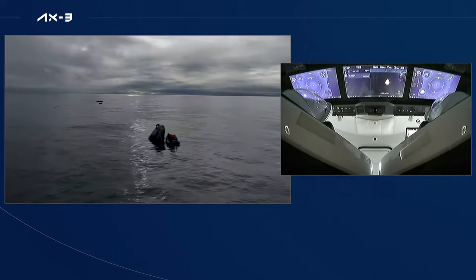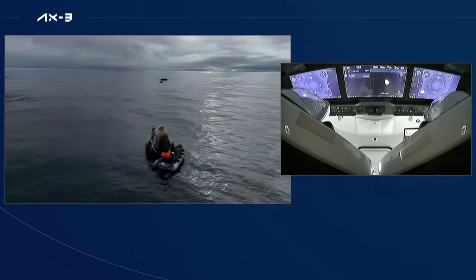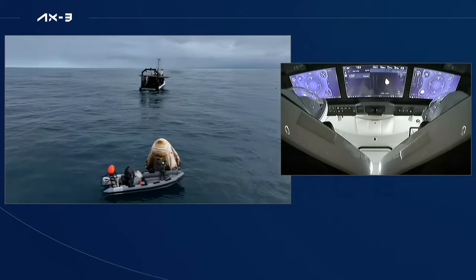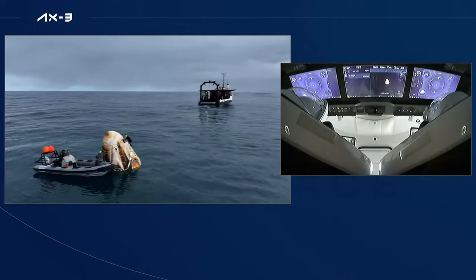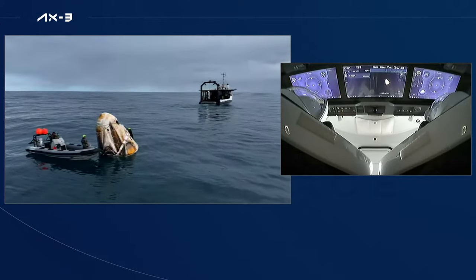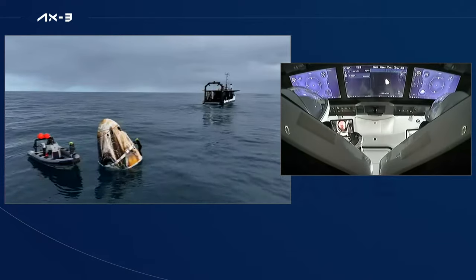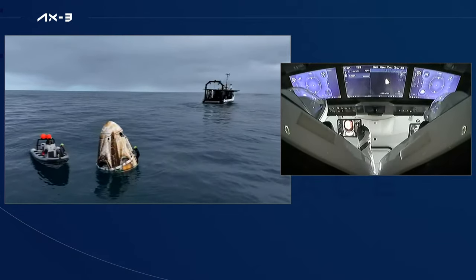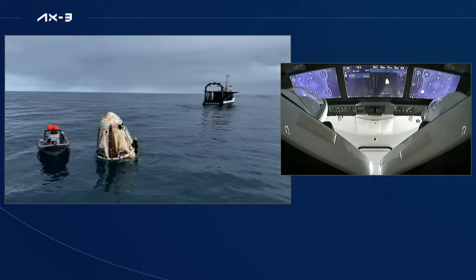Dragon, SpaceX, comm check on Dragon to ground public. Copy, clear. And Dragon, you're coming in choppy. We have pretty rough comm right now, so we're going to take some steps to reconfigure Dragon communications before we step into the PMC. Copy, SpaceX.